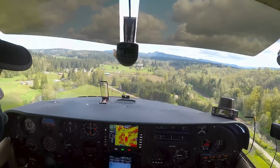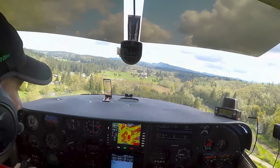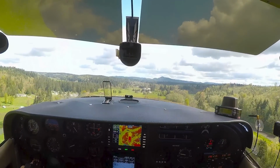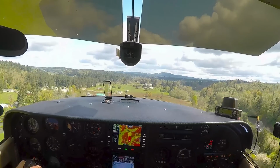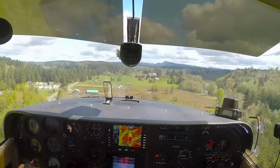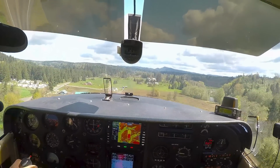Let's see a cockpit view from the landing in the Cessna 182. You have a long approach. You can have time to get set up for the right speed. Just be careful with the fence and touchdown.